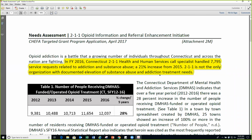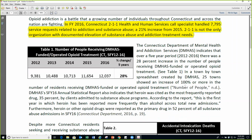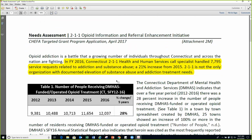So that quick stat was able to really take our needs assessment, which is a requirement for our grant application, to the next step. We used other data from the Department of Mental Health and Addiction Services and from various state repositories of data, but that quick stat right off the bat shows the real-time need that Connecticut had for some advanced opiate information referral initiatives within our state.